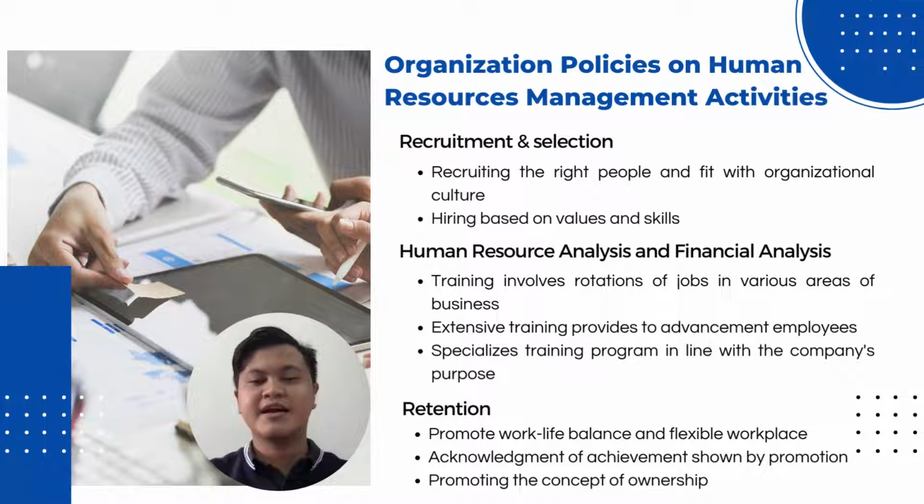Training and development come next. At IKEA, training begins on the first day of work. This entails rotating among several business areas such as accounting, marketing, and so on. All of this gives employees a greater understanding of the business and enables them to provide the greatest service to clients. IKEA also offers significant training and professional development programs to its employees to enhance employee advancement.